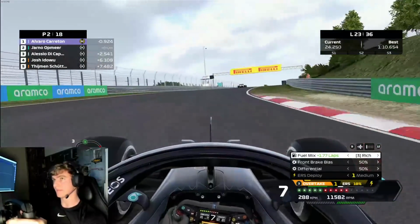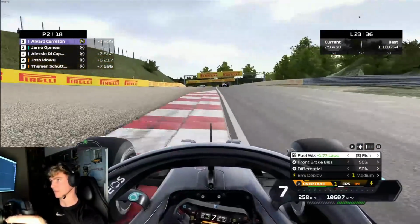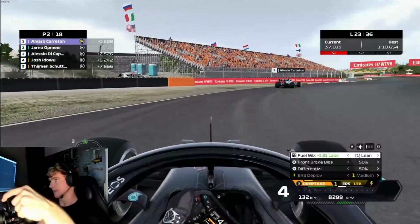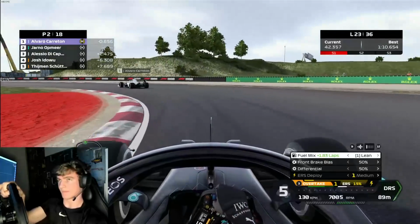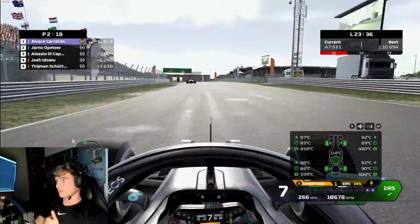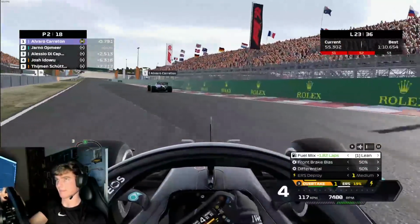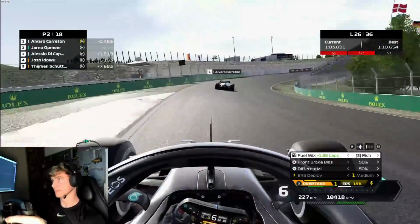Just gonna keep on pushing. Josh Idowu in P4 and Timon in P5, but they won't really be a threat for the rest of the race unless something happens. So I'm just gonna keep pushing on this lap, and you can see there DRS detection coming up right here, and that means we're gonna get DRS on this middle straight and also in the main straight again. And as I was doing before, just gonna save my ERS and wait until Alvaro basically starts struggling with his tires.